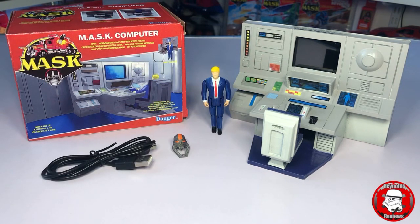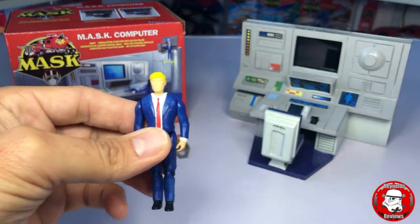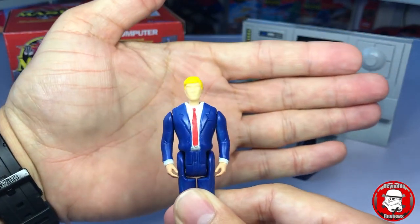So one thing you'll have noticed is not only do we get the playset, but we get a Matt Tracker, all suited and booted, as if he's ready to sit at the computer and call up the agent. So let's have a quick look.